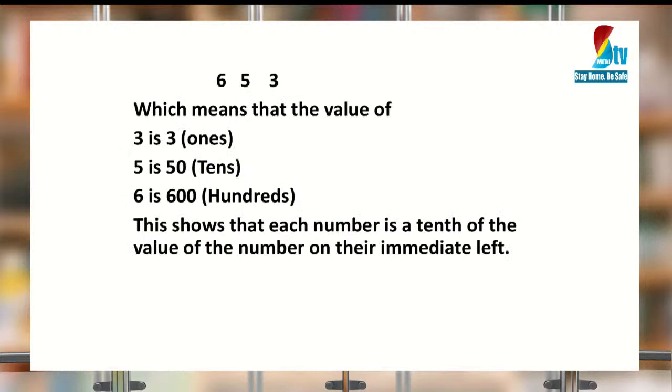Let us look at this number. We have the number 653. This is not how we read the number. When we read the number, we have to start from the left to the right and say 653. So now having 653, these three digits have their place values. Starting from the right to the left, we are going to start with 3. 3 is under 1s. So we write a big O for the 1s.